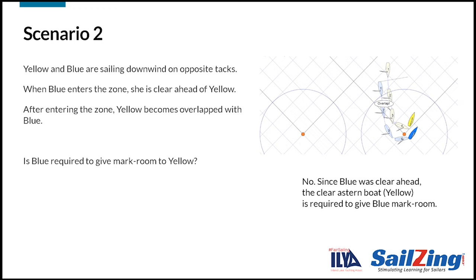The answer is no. Blue is clear ahead of yellow when blue enters the zone. Since blue was clear ahead, the clear astern boat, yellow, is required to give blue mark room.